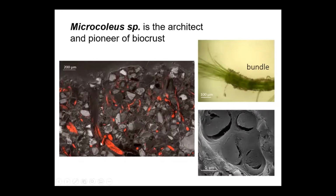So the carbon is fixed by cyanobacteria that kind of play the role of a leaf and a root, because they form these big bundles. So you have here a bundle under a light microscope. You see it's multiple filaments within a sheath. So this is like a cross section. Each filament shares a common sheath, and then they stick the soil grains together.